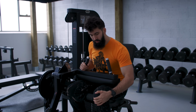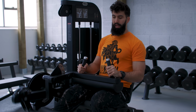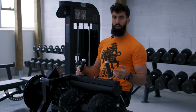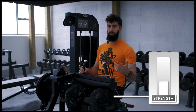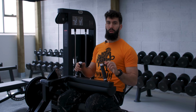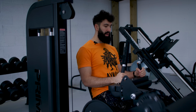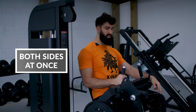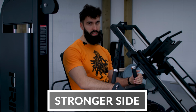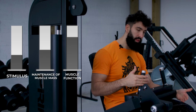Another use case is when you have one injured side. Let's say I have an injured knee. Doing single leg extensions allows me to load each side as much as I need to. This can allow you to maintain strength on the injured side better, manage how much you train and how much you stress the knee better, and just allow for better training when you have an injury only on one side. In contrast, if you try to train both sides at once when you have an injury on one side, you may find that you tend to favor your stronger side, leading to reduced stimulus and reduced maintenance of muscle mass and function on the injured side.